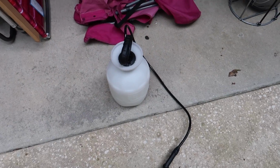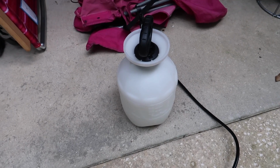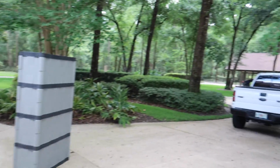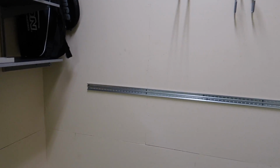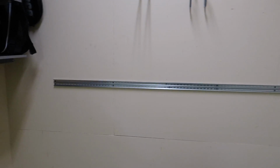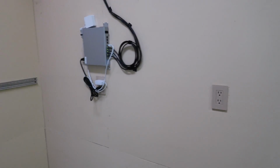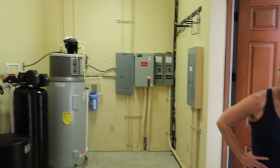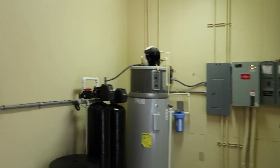Alright, just mixed up some Talstar and I'm going to do a little bug treatment here while we're at it. I'll probably go out too, so I'll treat this area and then treat the garage real quick. Alright, mounting another little bike rack here so we can do some bikes down low. Probably gonna mount another one across here somewhere. We'll see. This is the one time it's good to have a heat pump water heater. It cools off the room.